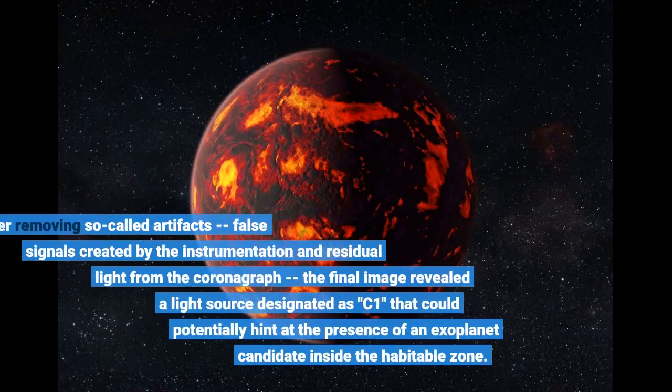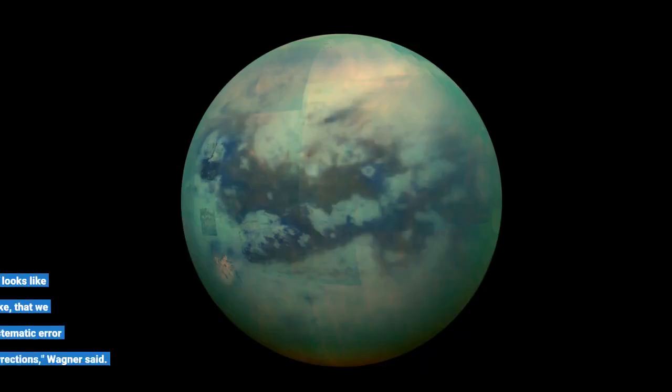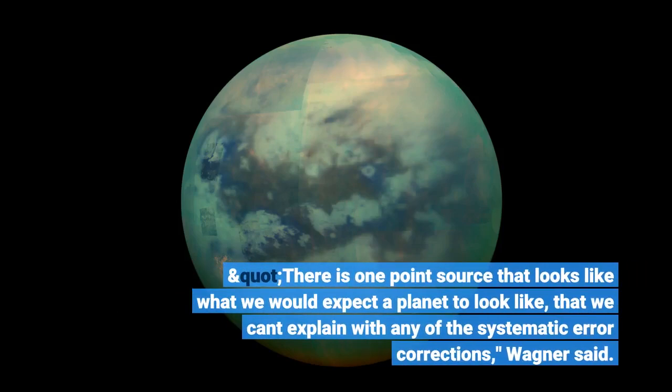After removing so-called artifacts, false signals created by the instrumentation and residual light from the coronagraph, the final image revealed a light source designated as C1 that could potentially hint at the presence of an exoplanet candidate inside the habitable zone. There is one point source that looks like what we would expect a planet to look like, that we can't explain with any of the systematic error corrections, Wagner said.